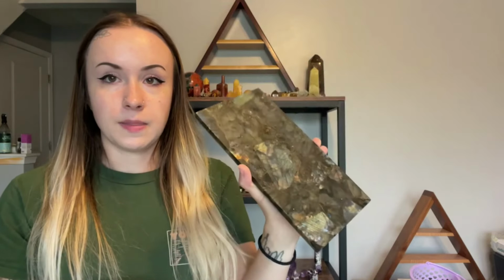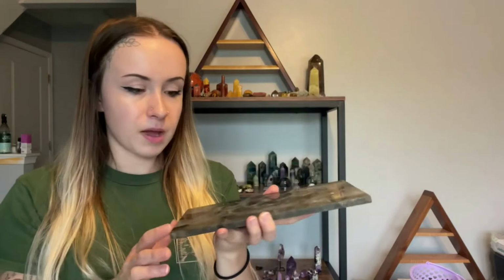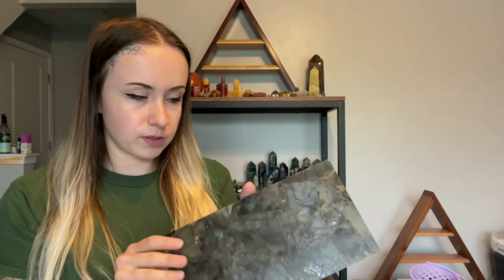This is a labradorite plate. I actually got a crazy good deal on this because the person said they didn't like the flash on them or the polish or something, so she sold them for really, really cheap. I think it's phenomenal, to be honest with you.